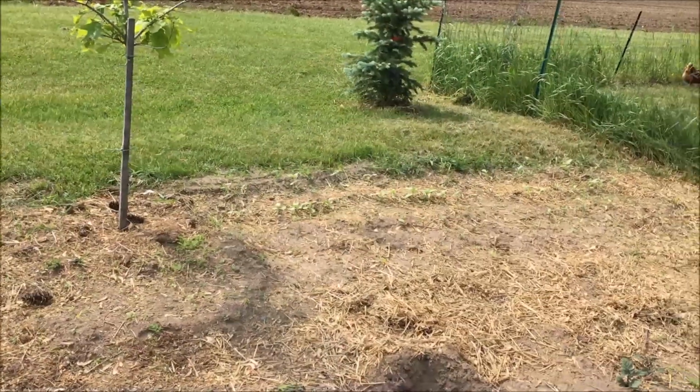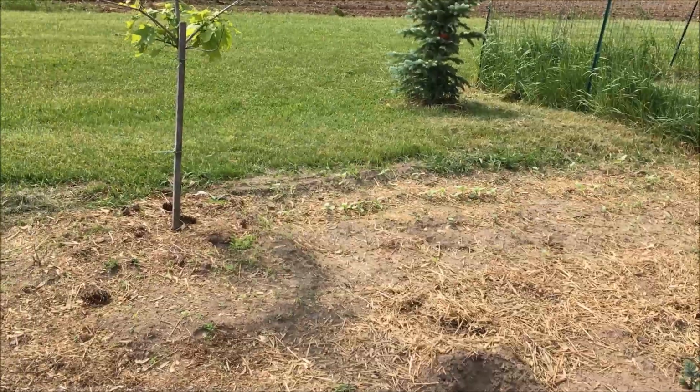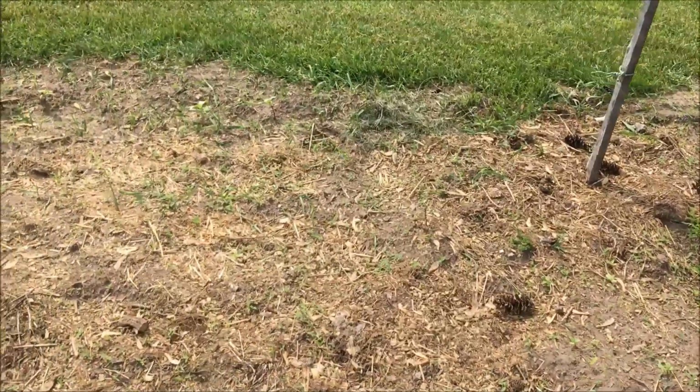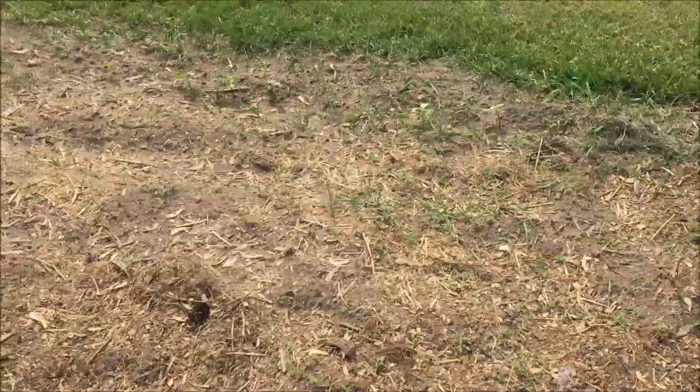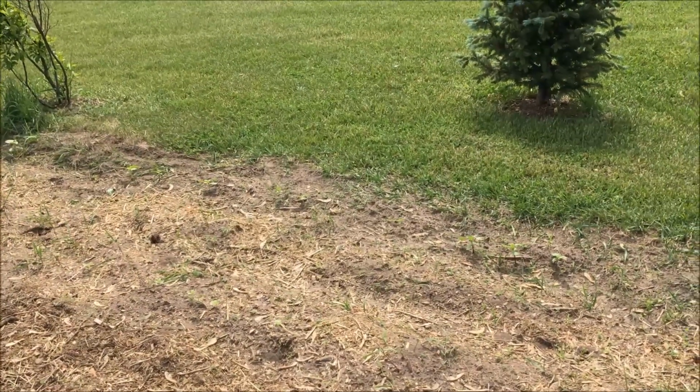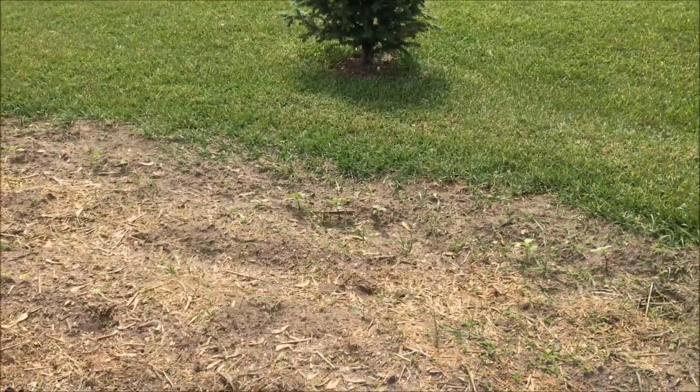And finally, in the back are all my sunflowers and my zinnias. We'll see if the rabbits eat those this year like they did last year. Right now it's quite weedy, but there are a ton of sunflowers in there. This is going to be really pretty when they grow.